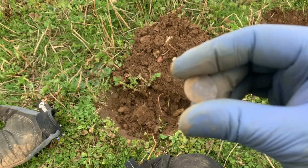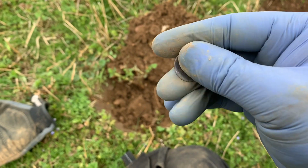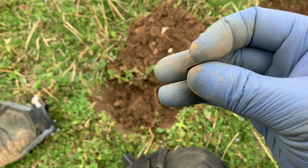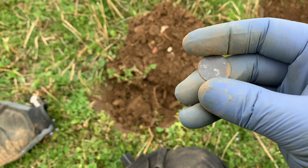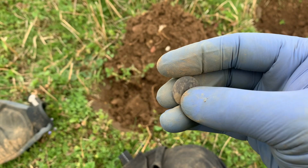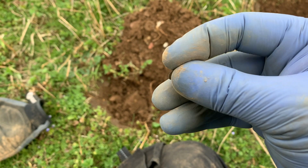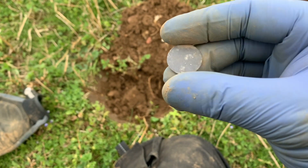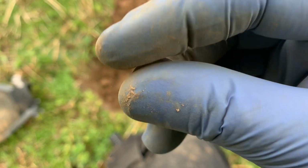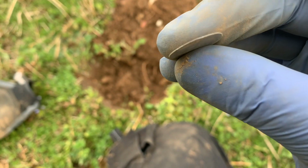It's round. And I presumed it was a button because it's shiny. There's no evidence that was ever a coin, obviously. It's certainly too round to be anything coin-wise old, I should say. But there's no visible shank or anything, as you can see. So I have not a clue. Some sort of just metal disc of some description.